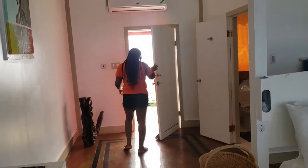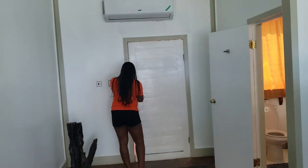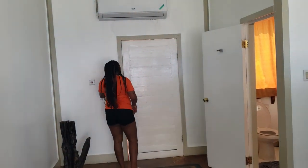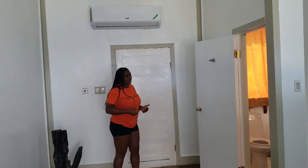So let me just move this to close the door. What are these lights for? Okay, no, I don't know how to turn on the AC. They think they would have tricked me, but they didn't. Found it, guys! Turn on the AC.